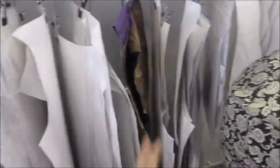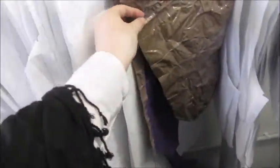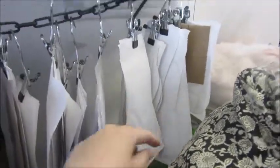Got loads of patterns. I've got shirts and blouses. I've got my jacket pattern here. This is when I covered myself in parcel tape so I could make the pattern for these covers. And I want to use that to make a waistcoat corset. And then I've got my smaller patterns up here, my corsets and stuff.